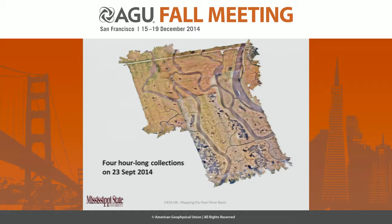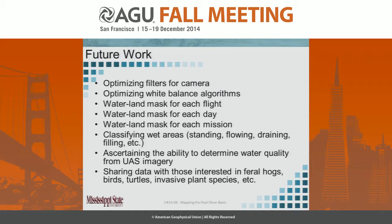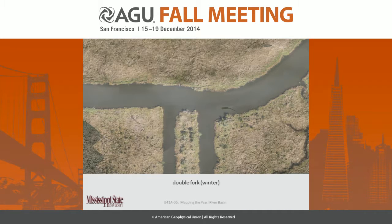That's a 4-hour, 1-day collection back in September. Future work here: we're trying to optimize the filters for the camera, trading off the RGB with the near-infrared information, figuring out exactly what we want to collect, optimizing white balance, water land mask, classifying these areas I indicated earlier, ascertaining the ability to determine water quality based on the remote imagery, and then sharing the data. It's multi-mission. People are interested in eradicating the feral hogs, counting the birds, counting the turtles, and determining the amount of invasive plant species down there.